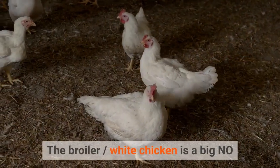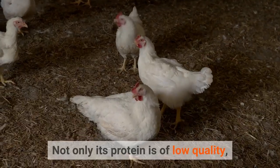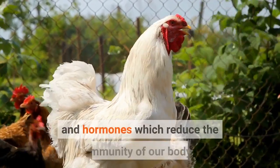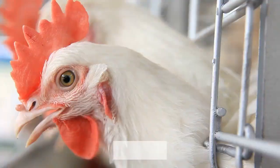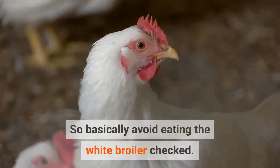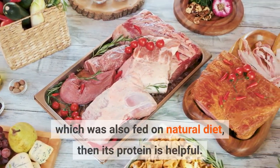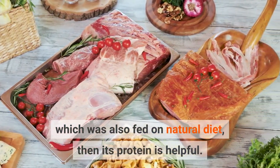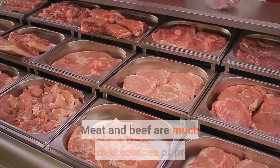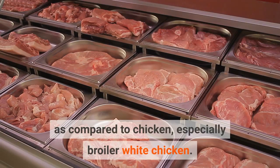The broiler white chicken is a big no when it comes to sources of protein. Not only is its protein low quality, white farmy chicken also contains very harmful chemicals and hormones which reduce the immunity of your body along with many other side effects. So basically avoid eating the white broiler chicken. However, if you eat organic chicken meat which was also fed on a nutrient diet, then its protein is helpful. However, not as helpful as that of meat or beef. Meat and beef are much preferred sources of protein as compared to chicken, especially broiler white chicken.